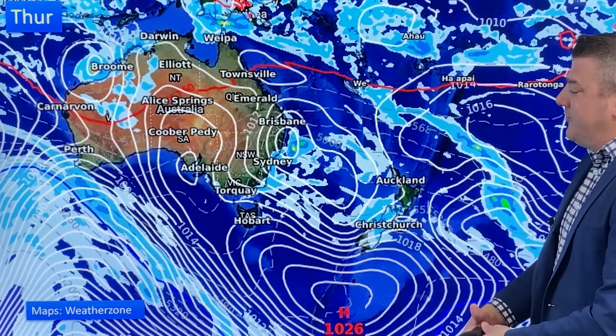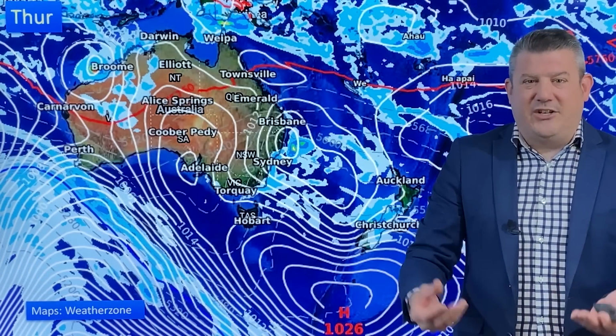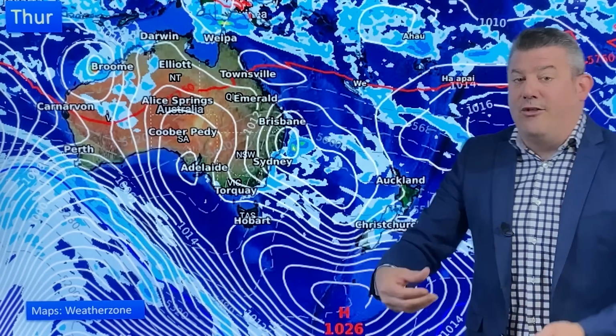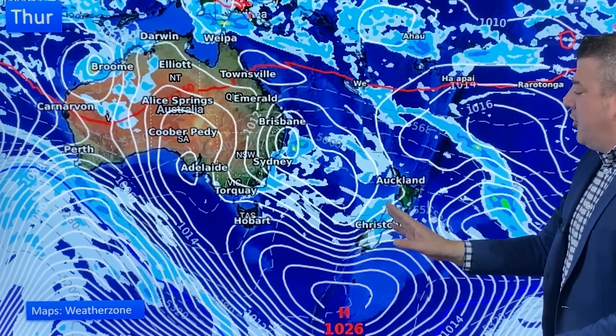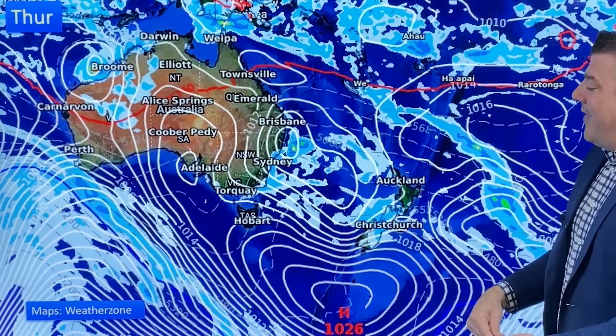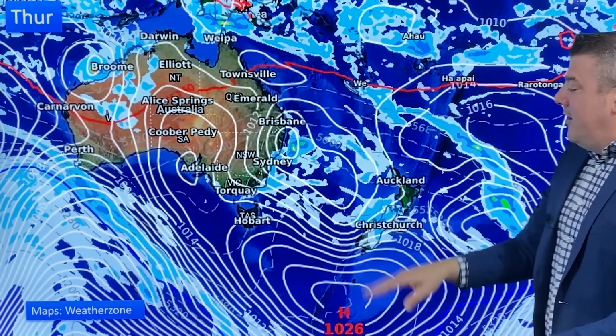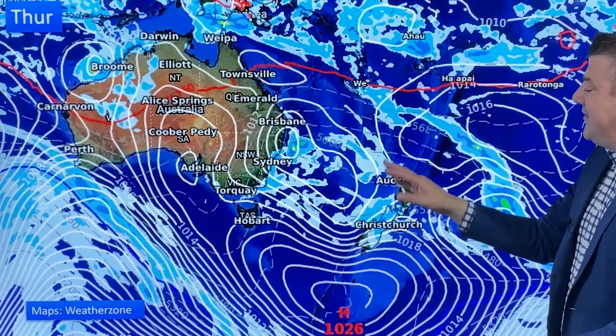Here is the forecast for Thursday. So that low that's stuck in the Tasman Sea changes shape a little bit. It gets stretched out further across the Tasman. So really from about Sydney over to about Auckland, that is all low pressure, and also Brisbane as well. That low is driving in more mild nor'westers and a few showers, maybe not quite as many showers as we've been seeing in the north.